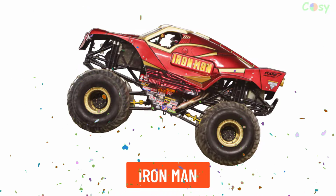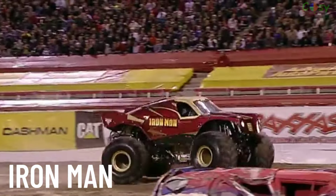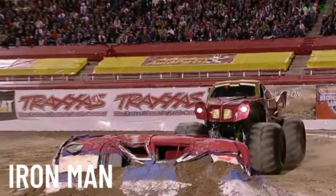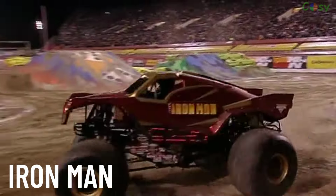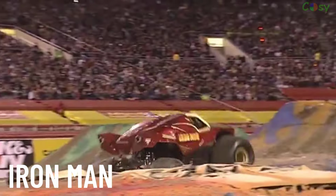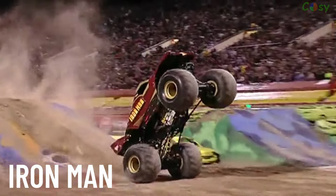Iron Man. This monster truck sports the familiar red and gold colors of Iron Man's suit, with modern detailing that represents the advanced technology and creativity of Tony Stark.